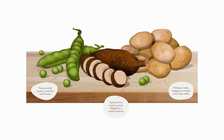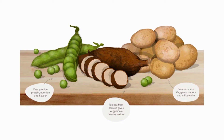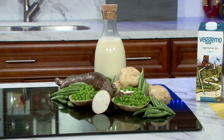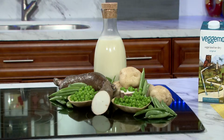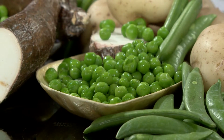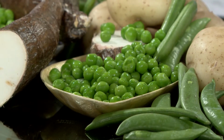Well, it's 3 vegetables at its heart. So potato and tapioca from cassava root give it the smoothness, the creaminess, the mouthfeel of milk, which is really important for people, especially when they're first transitioning over from dairy milk. But the star ingredient is really pea protein. So if you're a health foodie, you know all about pea protein because it's easily digestible, it's allergen friendly, and it contains all the essential amino acids. But for me, what's really cool about pea protein is that it's sustainable.